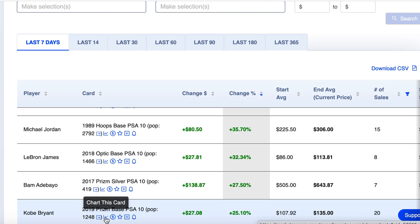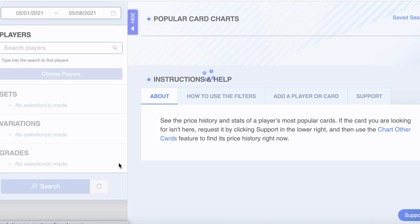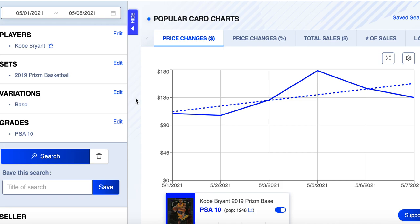with 20 sales of the card. So we're pushing, well, we're over 1.5% volume. Kobe, next week, has the Hall of Fame ceremony going on. I think it's next Saturday. This card started the week at 109, went up to 178, and has come down to 135, which is still quite a nice gain from where it started the week.